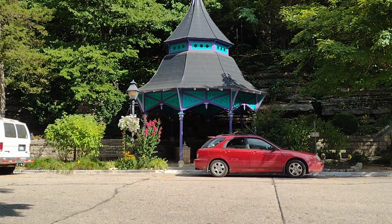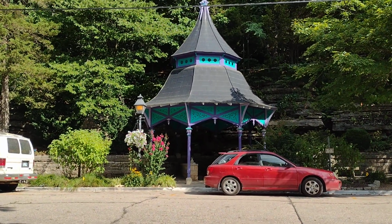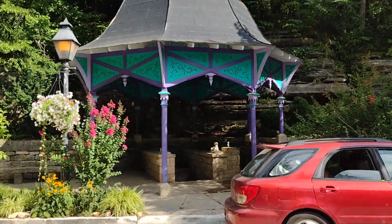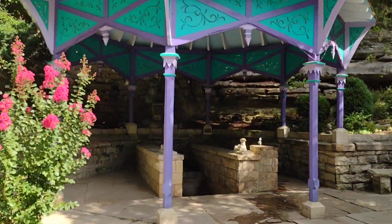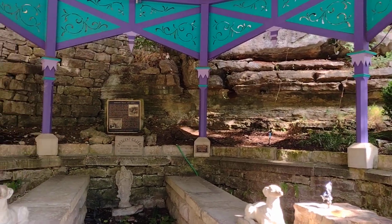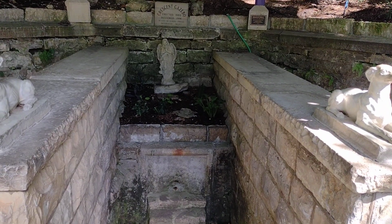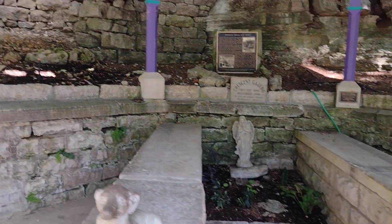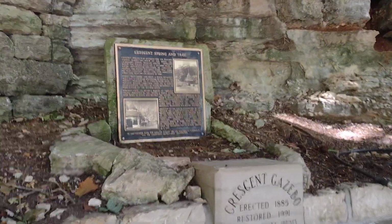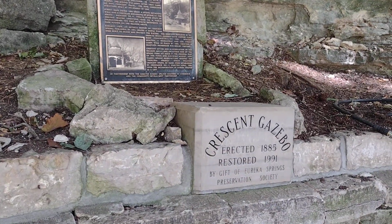Okay, this here is my favorite, or second favorite, spring in town because of the colorful gazebo. Let's take a look at it closer up. Again, this is a sunken spring, which is not running right now, but you can see the landscaping around it. And here's a shot of the plaque explaining its construction and everything. It was first established in 1885.